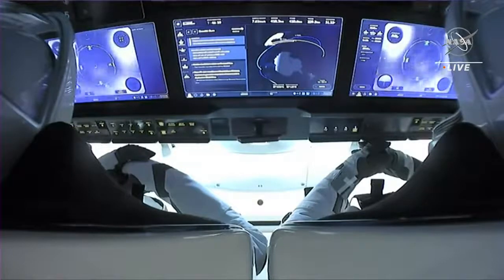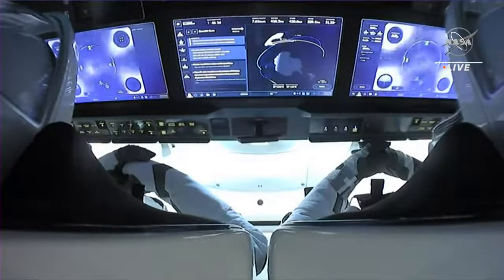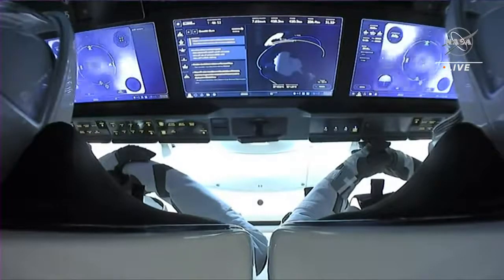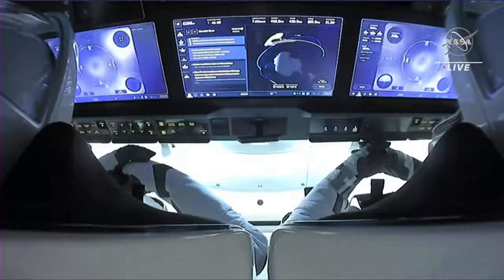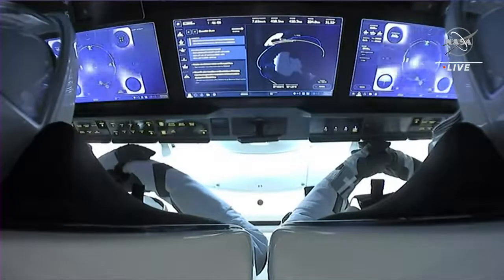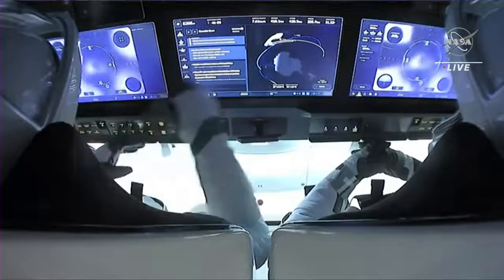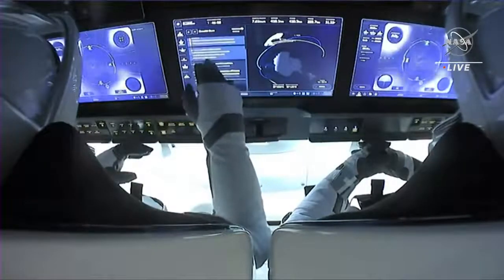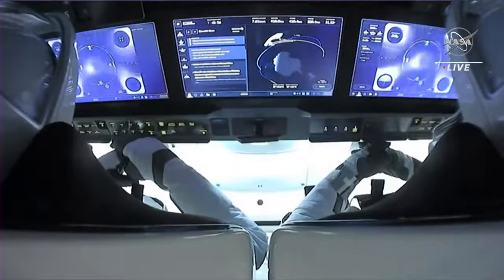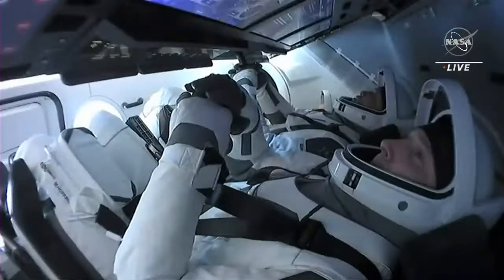As we mentioned, here on the Earth side of things, everyone is in place on the Go Navigator vessel that needs to be there when the crew arrives. Two fast boats will approach the vehicle and ensure there are no toxic vapors from those hypergolic fumes that may be present after splashing down. They will also begin rigging the vehicle and prepare it to be hoisted into the nest on Go Navigator.